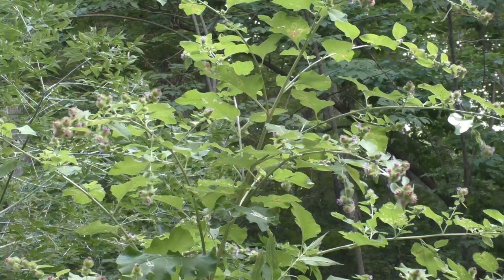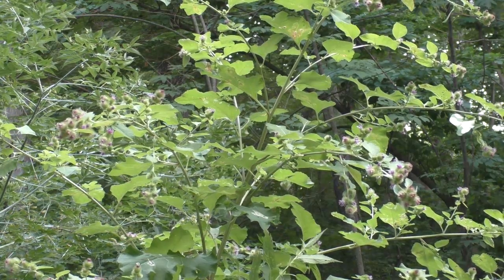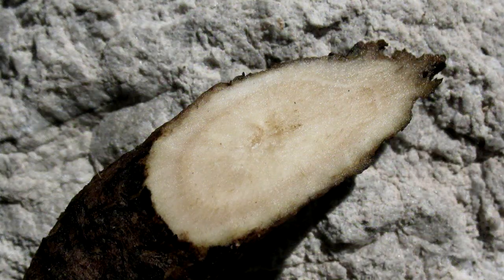As with most biennial plants, gathering the roots should be done any time before the stems develop, because after that point, the roots become tough and woody. And you can be sure that gathering the roots is a workout.